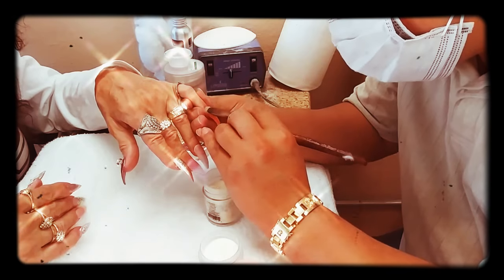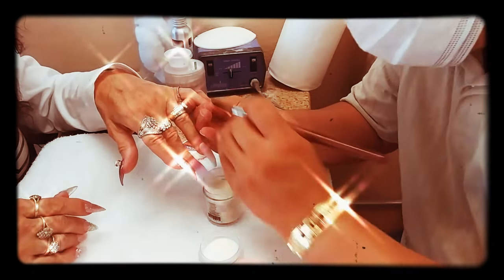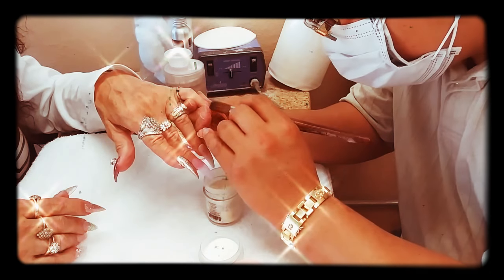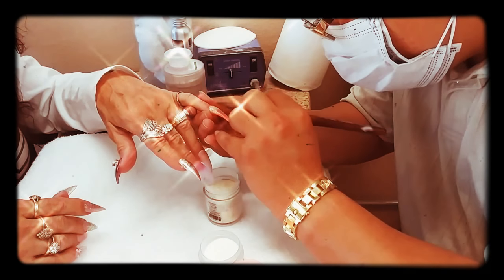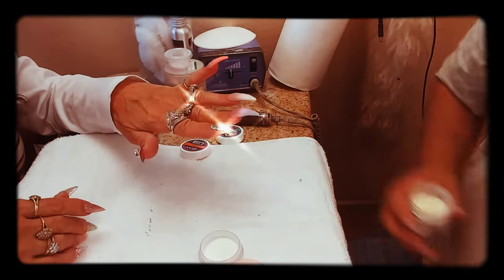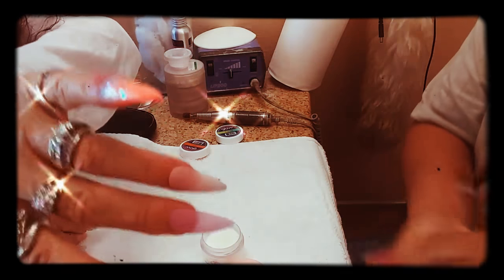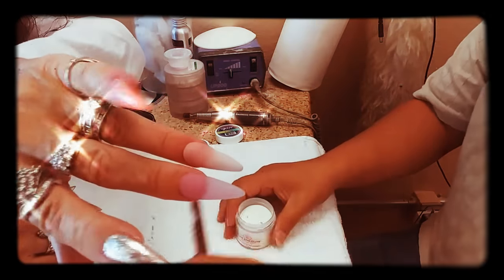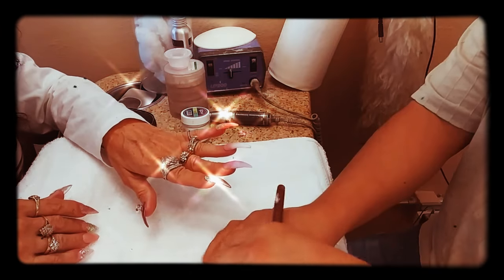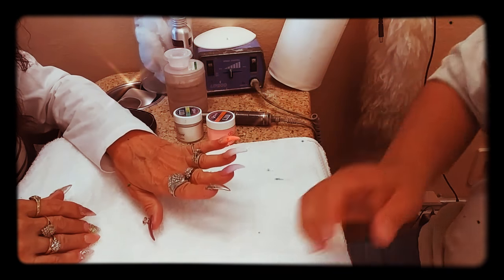Oh, great. I love sparkles. As you can see, I love glitter. Glitter is my heaven. Oh, I love it. Look at that, you guys. The glitter at the bottom of the glow in the dark Tropica. Oh my goodness, it's beautiful. Make them perfect. Awesome.